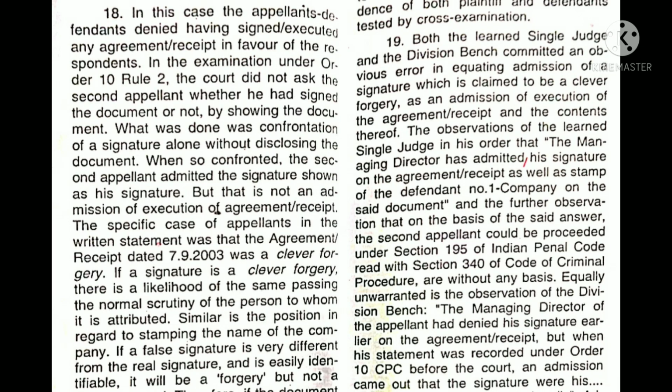execution of the agreement receipt. The specific case of the appellants in the written statement was that the agreement receipt dated 7/9/2003 was a clever forgery. If a signature is a clever forgery, there is a likelihood of the same passing the normal scrutiny of the person to whom it is attributed. Similar is the position in regard to stamping the name of the company. If a false signature is very different from the real signature and is easily identifiable, it will be a forgery but not a clever forgery.